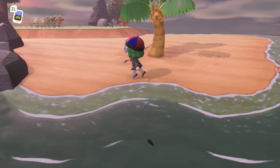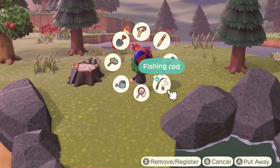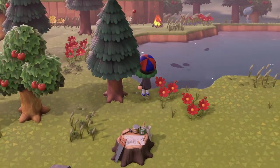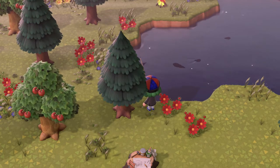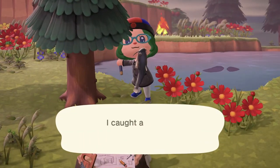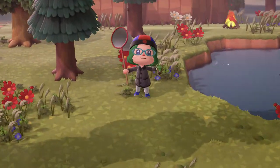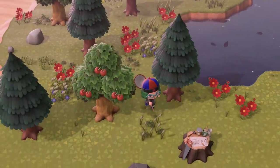I think we're probably about done here. There's not a lot on this little island. I've still got room for more stuff, but I don't know if there's more stuff I really want. It's another catfish. Well, I can sell one and keep the other for the museum, so that's cool. I see there's like a bug flying around in these flowers. Come here, bug. Yes! I caught a stink bug. It lives up to its name. Oh, gross. Well, I don't want that at all.